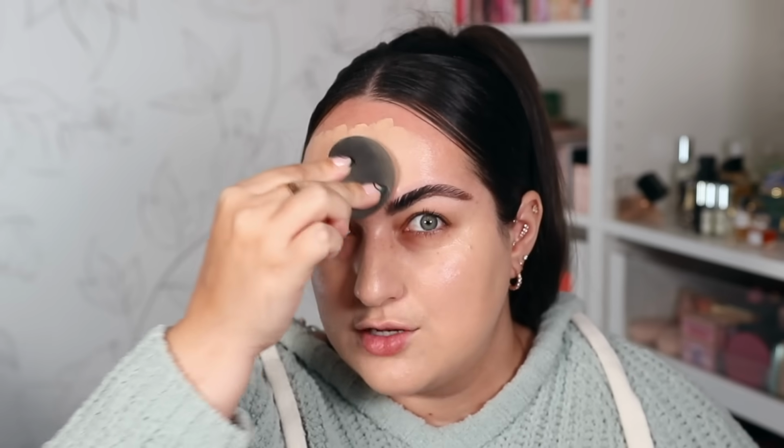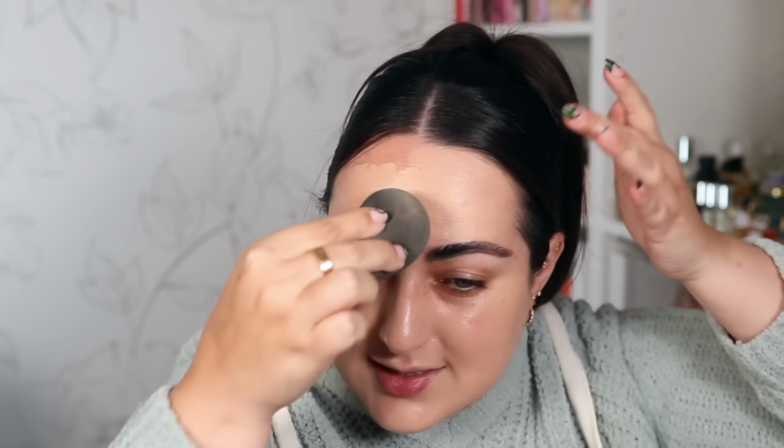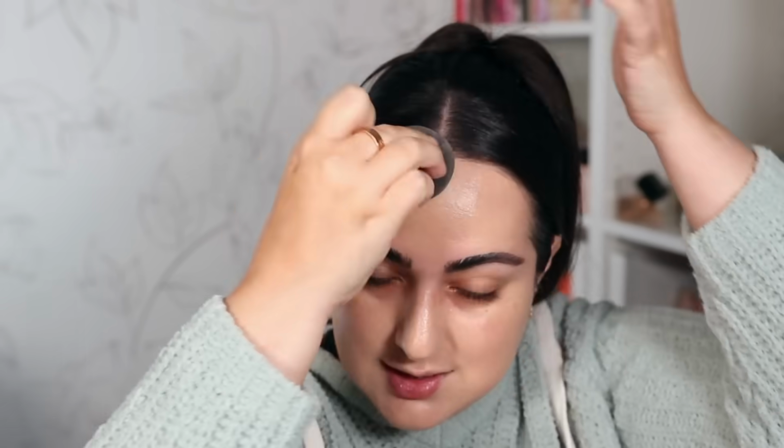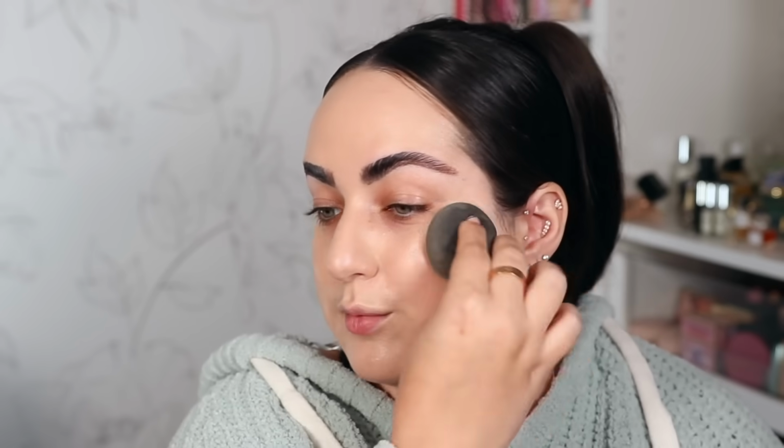But ever since I almost forgot about it, I picked it back up and I have started using it again, and it is just such a good formula. It is natural, yet it has a beautiful coverage. The color that I have, which is LN4, is my perfect shade. It applies easily with a brush or a sponge, whatever your preference is. This foundation can do it. It makes my very dry skin not look dry throughout the day. I mean, it is simply all positives, okay?